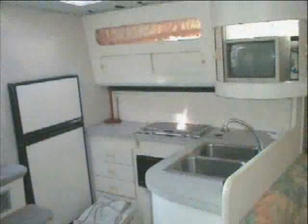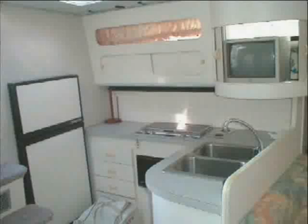Down below there is a well-apportioned galley with a stainless steel deep double sink, pressurized fresh water, a marine drinking water filter, Princess stove, microwave, and refrigerator.